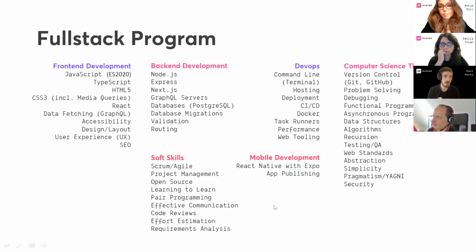So the history of programming, how different things have evolved over time, how JavaScript continues to evolve in the future, and what the directions of those things are. And then aside from that, I guess the soft skills at the bottom. Yeah, thanks a lot. That's actually a good point for me to take over.